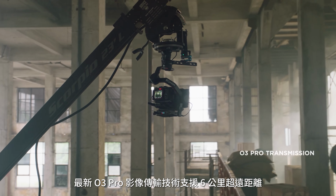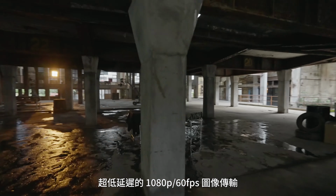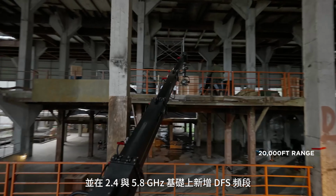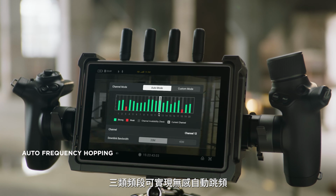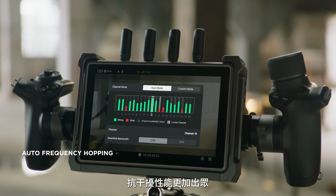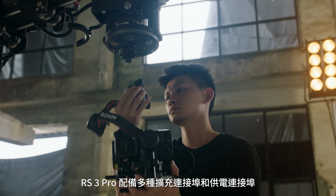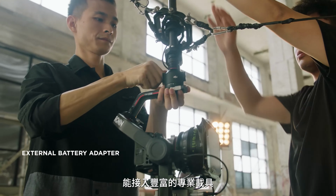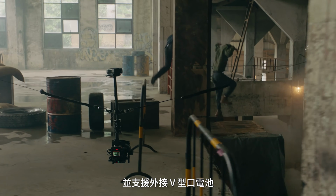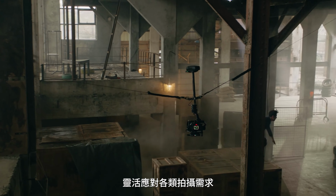The O3 Pro transmission delivers a 1080p 60 FPS ultra-low latency video feed within a 20,000-foot range. In addition to 2.4 and 5.8 GHz, it also supports DFS channels with auto frequency hopping to achieve superior anti-interference capabilities. An external battery adapter and expansion ports give you access to more professional mounts and crane systems. So RS3 Pro can be powered via external batteries like V-mount to satisfy a variety of shooting needs.